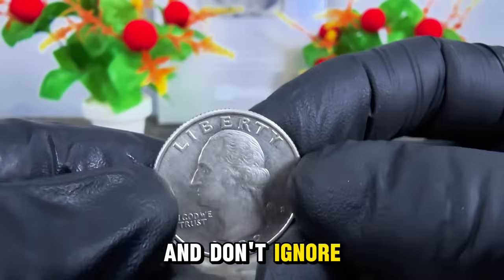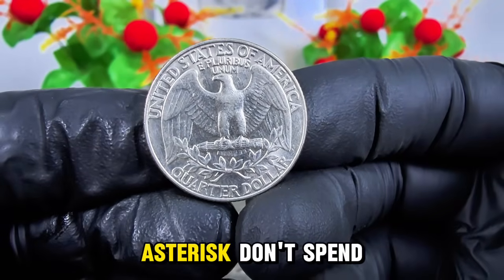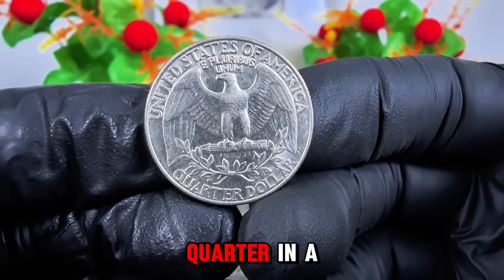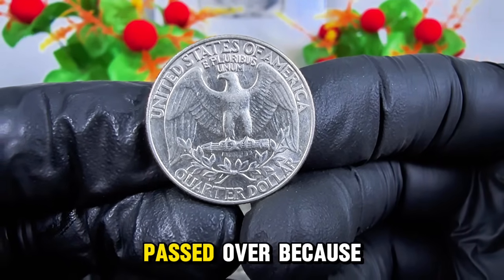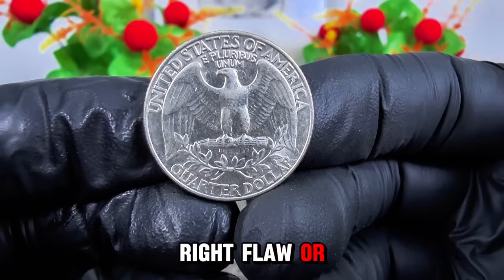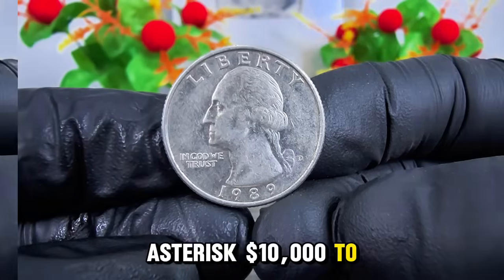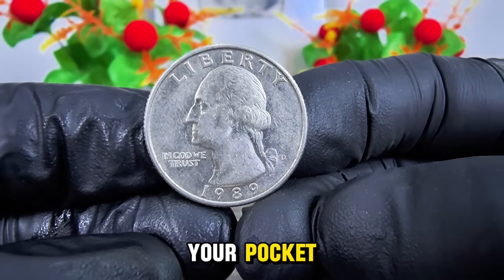And don't ignore that gut feeling. If your coin looks weird, don't spend it. Get it checked. Now imagine this: a 1980-90 quarter in a box of old coins, ignored for decades, passed over because of a few scratches. But with the right flaw or the right planchet, that same coin could put $10,000 to $30,000 straight in your pocket.